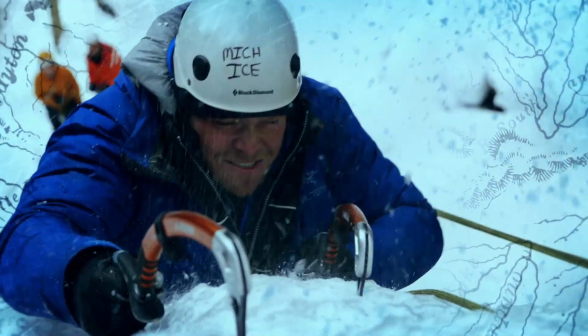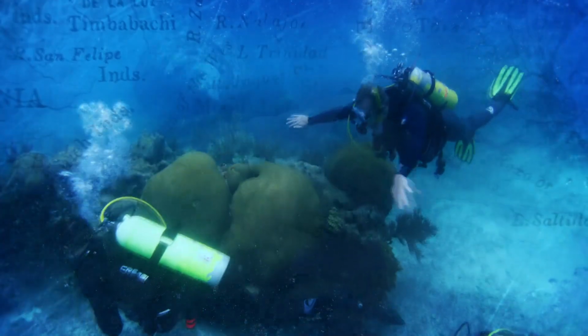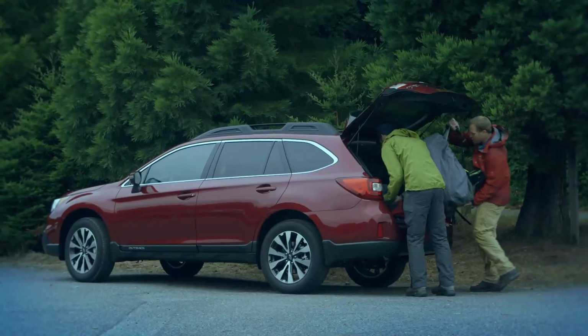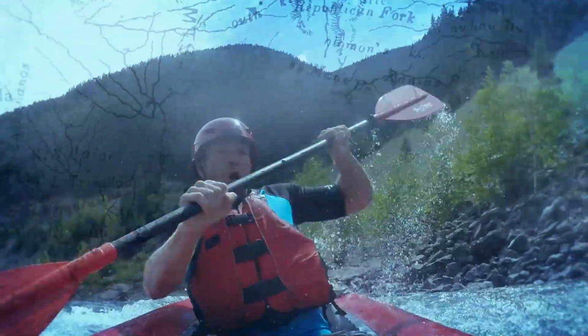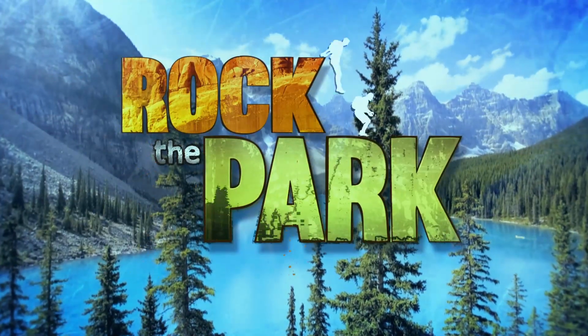I'm Jack Stewart. And I'm Colton Smith. We've been buddies for years, and we love exploring the national parks. It's all about packing up a car and just hitting the road. Our goal is to visit every national park in this country. And when you go off the beaten path like we do, there's no telling what will happen next. Get set to rock the park.